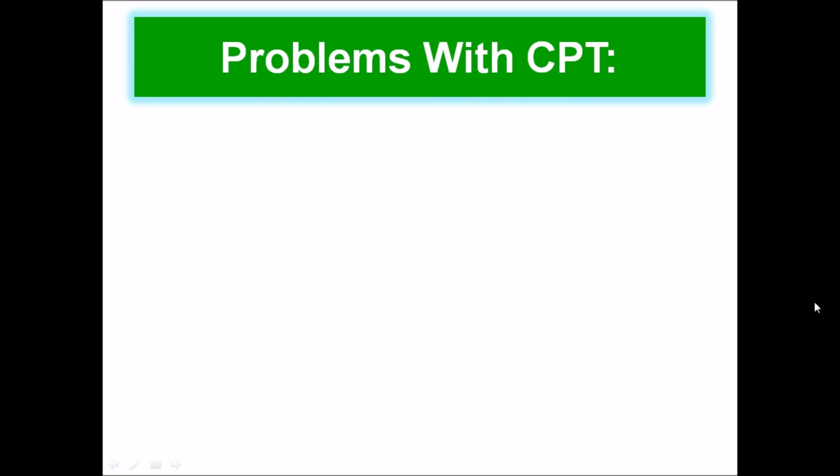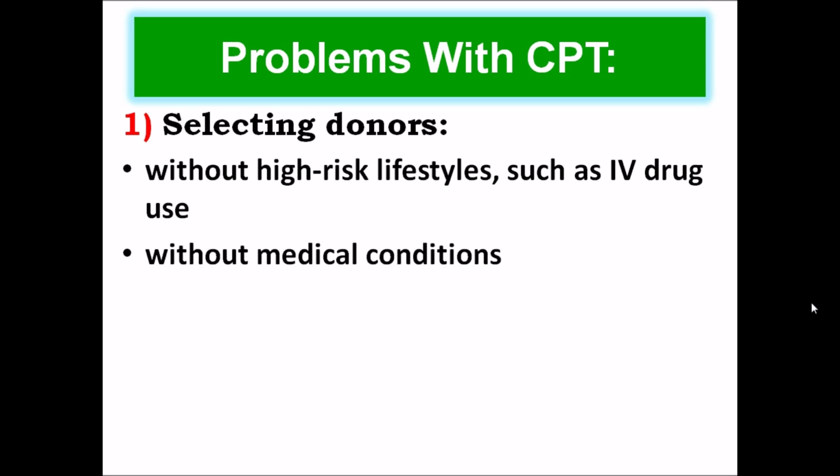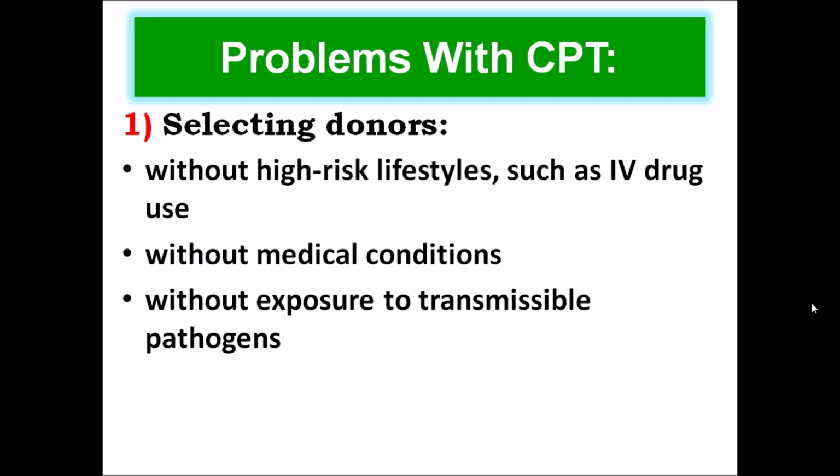Well, let's see what the problems with convalescent plasma therapy are. Number 1, selecting donors is not going to be easy, selecting those people from whom we're going to get plasma. So they have to choose those people who don't have any high-risk lifestyle such as IV drug use. They have to choose donors who don't have medical conditions and didn't have any exposure to transmissible pathogens.